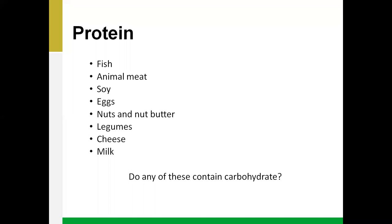Great. So next is protein. So what foods have protein? Remember, protein doesn't raise our blood sugar. So it's actually an important macronutrient to eat when you're also eating carbohydrates because this actually helps to stabilize our blood sugar. They help to balance each other out.